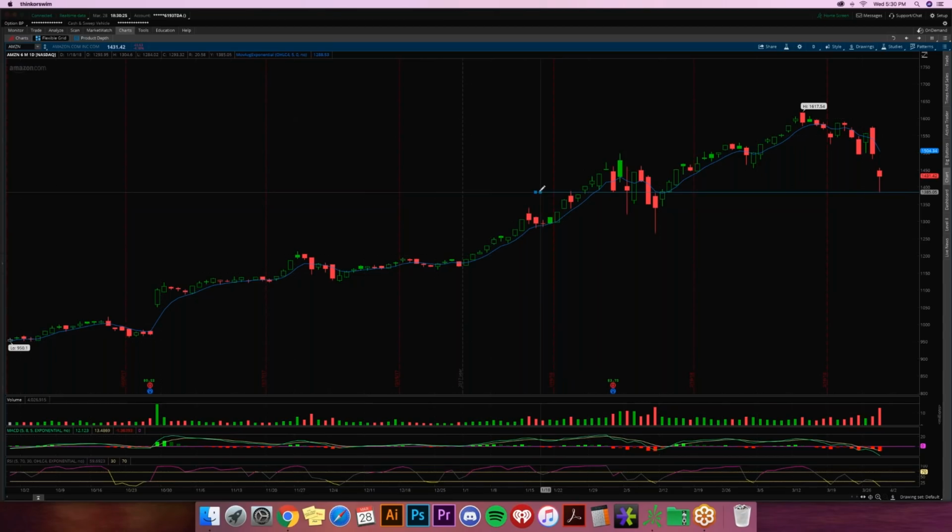So what's interesting is that Amazon, this is the line actually yesterday that I was looking at. Right here, I have that red line there, and that is at, come on, tell me.